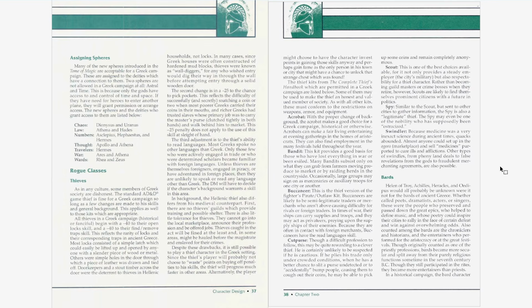And then the rogue classes, it's going to go through thieves and talk about them and then tell you what thief kits are appropriate from the Complete Thieves Handbook. And that's going to be acrobat, bandit, buccaneer, cutpurse, scout, spy, or swindler.